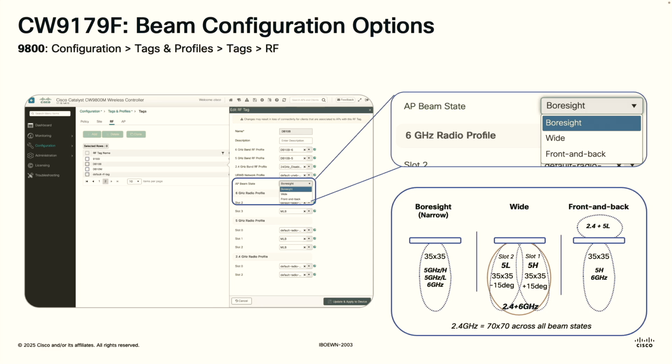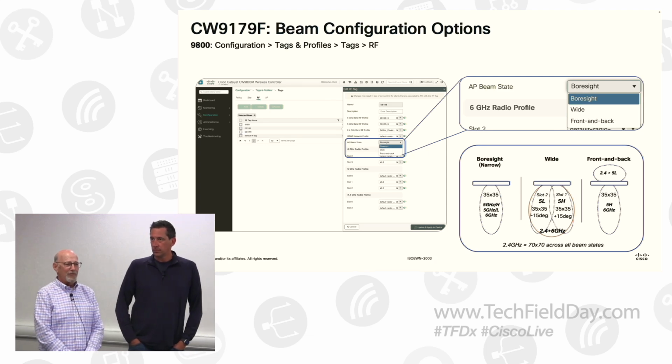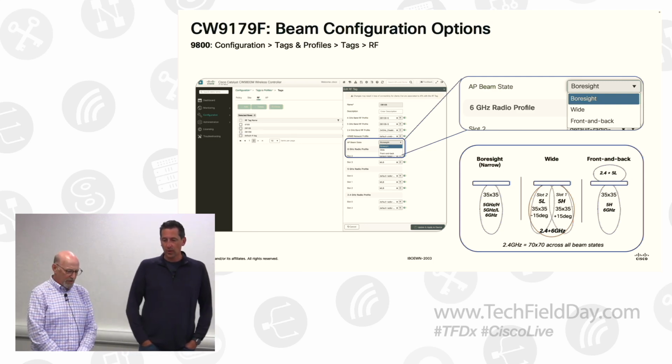The other thing is we've got the back mode, so it's very easy to understand. We've got 3 modes. One of the things that people overlook on this, I've got a design right now with a convention center that's got 100 of these APs hanging. I can shut down 2/3 of those APs and go to wide mode on the rest of them and still cover that convention center when it's not busy. So it's got applications and software for sustainability.